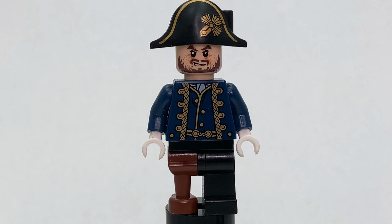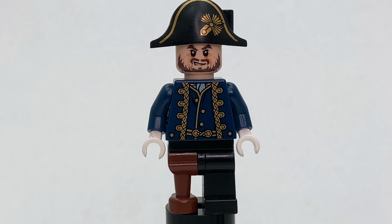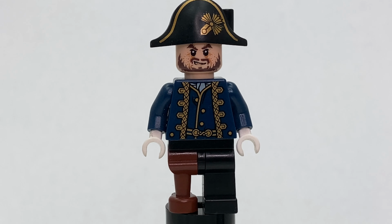Now here's Captain Barbosa from, I think, Stranger Tides, yeah. And I really like this figure a lot. I love the printing. I just love Barbosa as a character too.